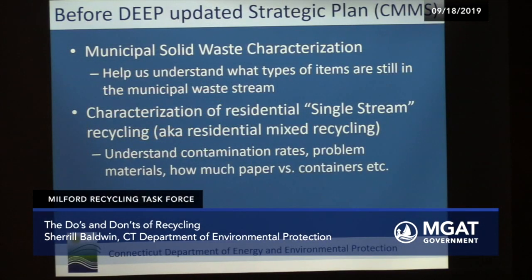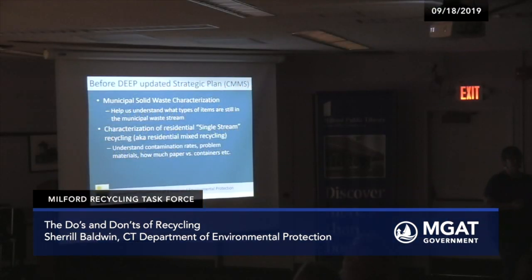So the department, every 5 to 6 years, does a strategic plan. And in preparation of that plan, we actually do a number of studies. We hire consultants to help us understand what is still in our trash, or the characterization of our trash, as well as the characterization of our recycling stream. We were really curious to understand, now that single stream has been around for a while and most communities are mixing it all together, how are we doing? How much contamination do we have? I'm sure you've read articles around the country about very high levels of contamination. So we were really excited to learn more, and what kinds of contamination there was as well.